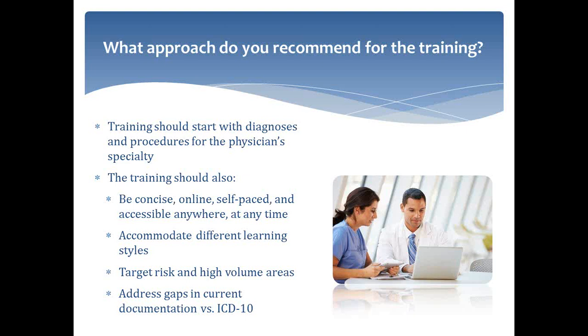And that allows us to direct the education specifically to the physicians in their specialty, in diagnosis and in inpatient. We also believe that the training needs to be concise. It needs to be short and to the point. We are an online provider, and we certainly believe in that model. Having an online self-paced program accessible online allows physicians to access it anywhere, any place, whether that be from their laptop at home or their mobile device.